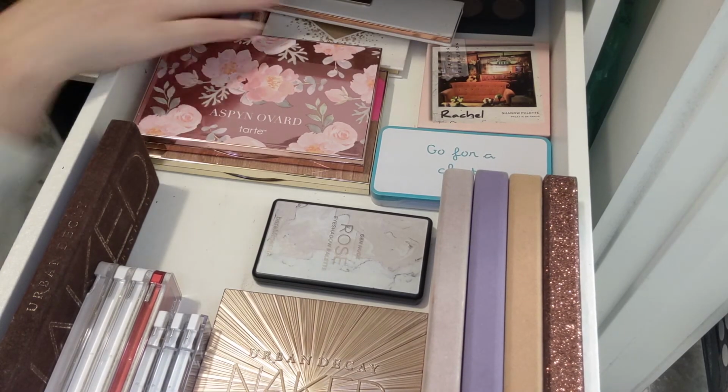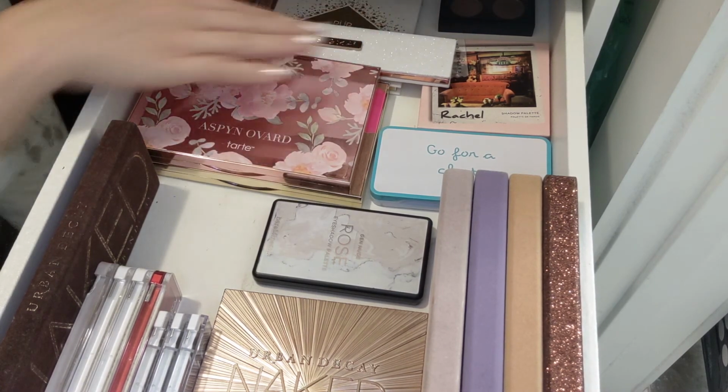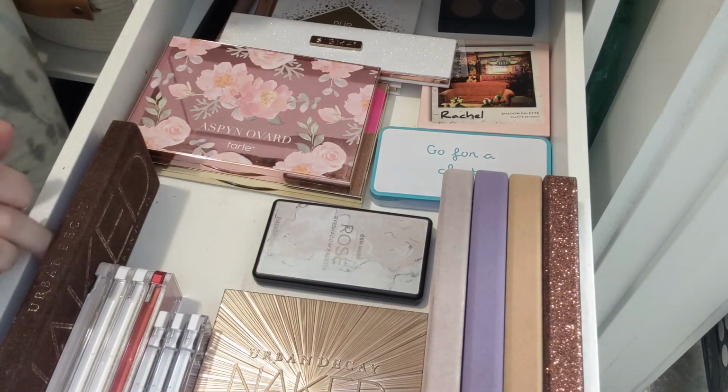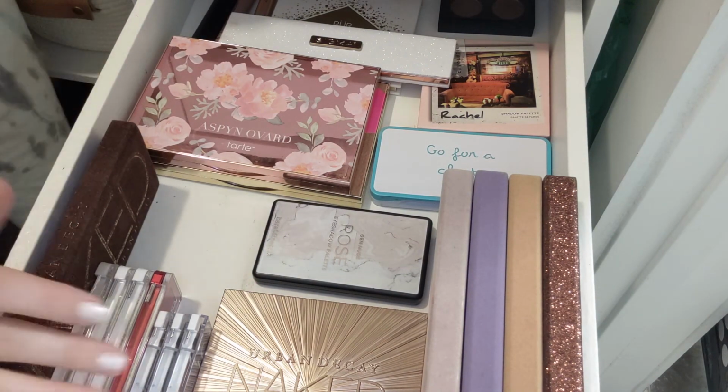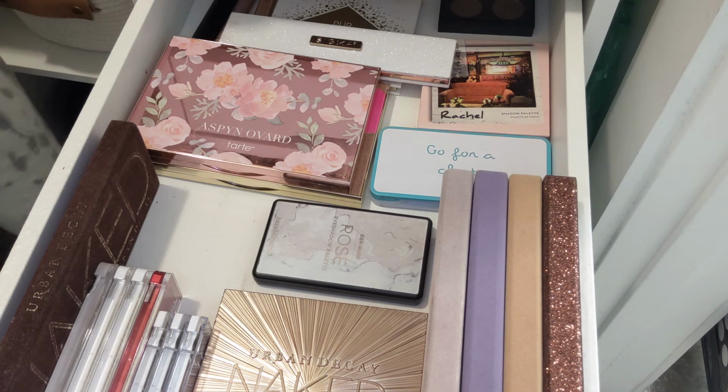Okay, so this is my eye palette drawer. It goes a little far back, but I've tried to pull most of them to the front as best I can. As you remember, last month I was using the Sultry palette, the Sigma Enchanted palette, which is back here, and then one of my Natasha Denona palettes. I think since it's still January, February, it still feels like the new year.